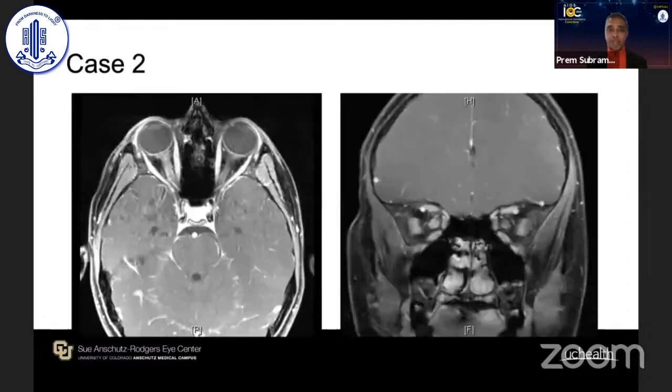So in this case, we got an MRI scan of the brain and orbits, as one would, and the MRI shows anterior enhancement of about half to 1/3 of the intraorbital optic nerve. That's shown here as well on coronal section. There's not really enhancement of the optic nerve sheath. The stripe that you see on the axial section was the artery, and her brain MRI was normal.